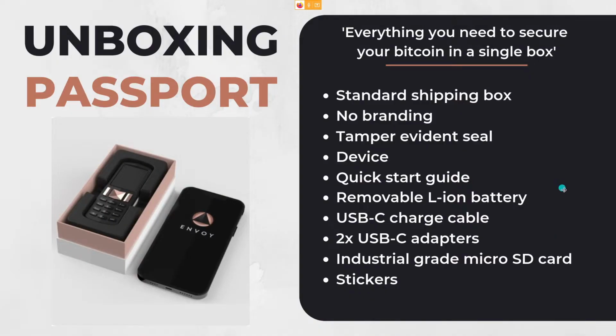So what does it look like to unbox a Passport? We ship in a standard shipping box, which is just a plain white box, so that there's no clue that there's a Bitcoin related product inside. We believe that's important in terms of your privacy from the shipping companies.